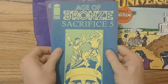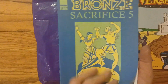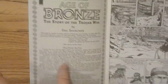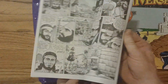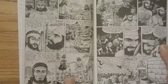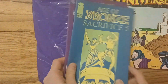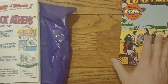By the way, this is more like turn of the century, around 2000, 2001, Age of Bronze. Now we're talking Eric Shanower's Eisner Award-winning comic book, a maxi series about the Trojan War. So we're talking historical fiction, right? Beautiful artwork, attention to detail. For a movie, it'd be like costume design, setting, cinematography. That's from Image.